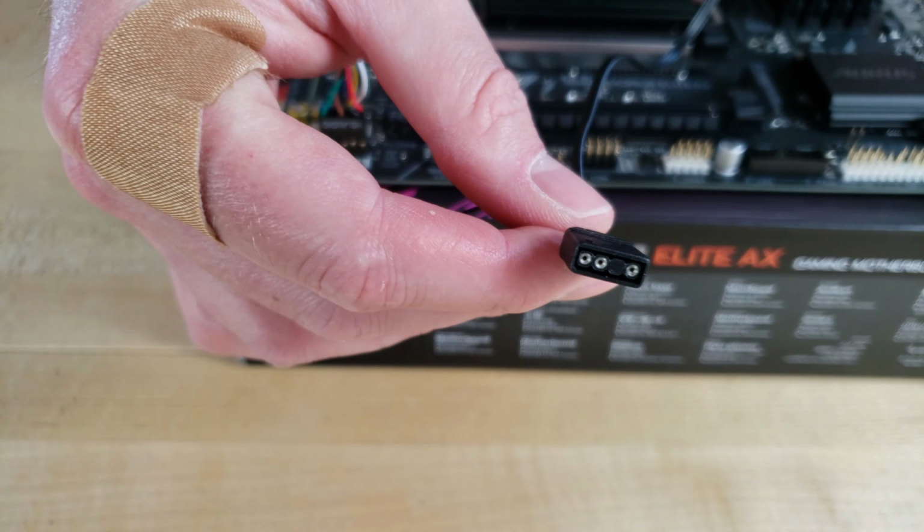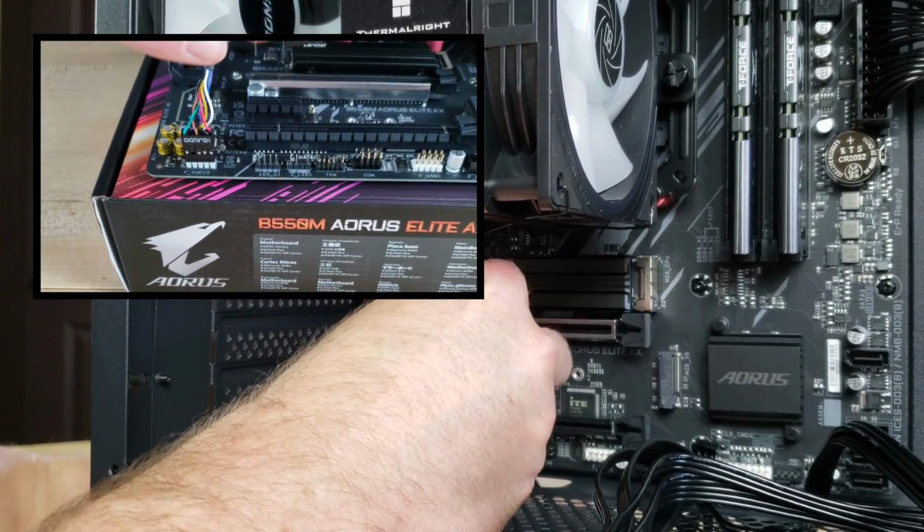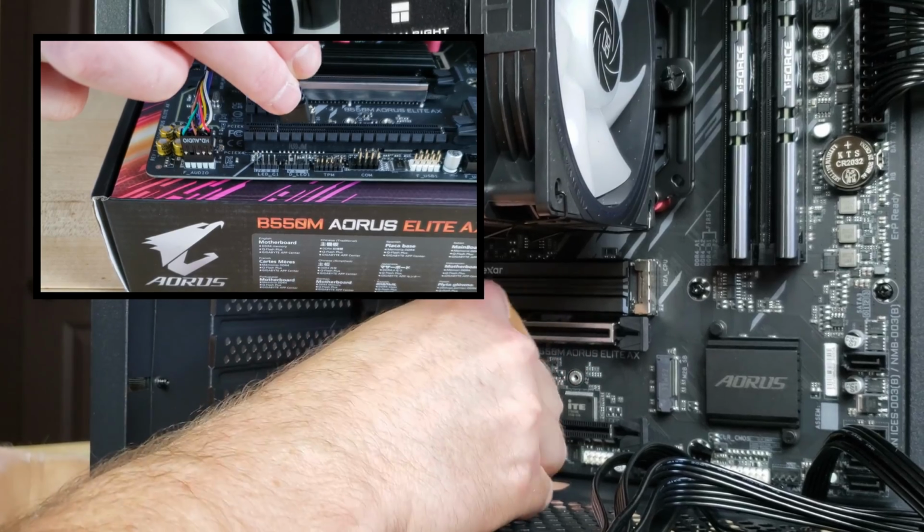Again, this connector can only be connected one way. Line up the holes on the connector with the pins on the motherboard and push the connector onto the header.